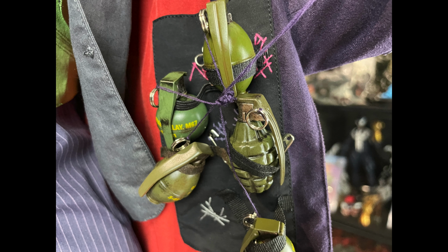Another negative in my opinion is some of the display options. They weren't done the best. So this is more design related. For example, these grenades came out of the box completely twisted together in so many knots, it kind of looks stupid.